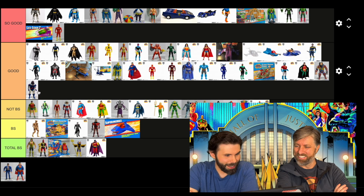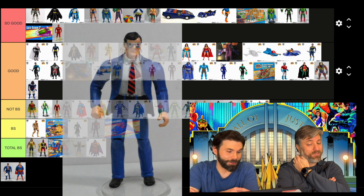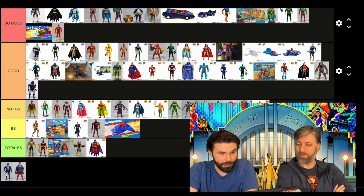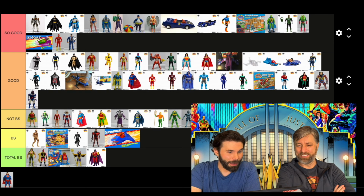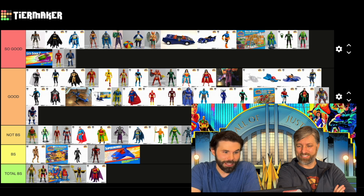Drop Mr. Freeze down. All right, now we have Clark Kent. This was the for sure mail away. I still have this figure. I love this figure. I hope McFarlane does a Clark Kent. I'm thinking so good. Yeah, I think so too. I think we have to put him up there. I'm not putting him above the other superheroes because he wasn't a superhero, but he definitely belongs in so good.